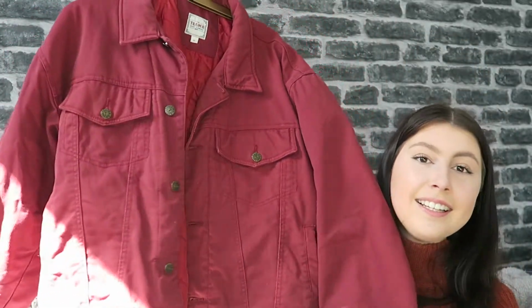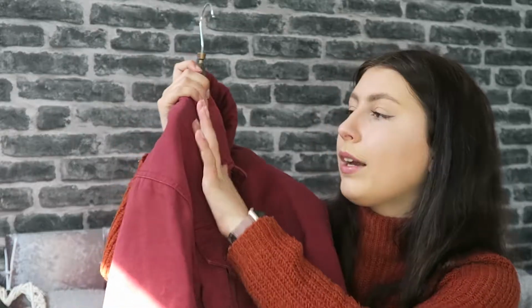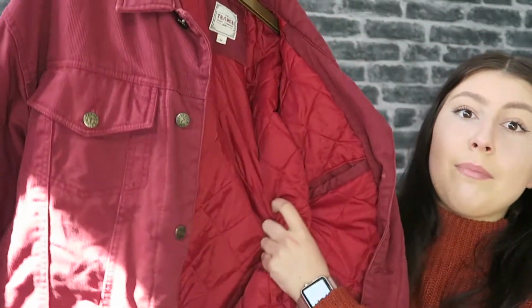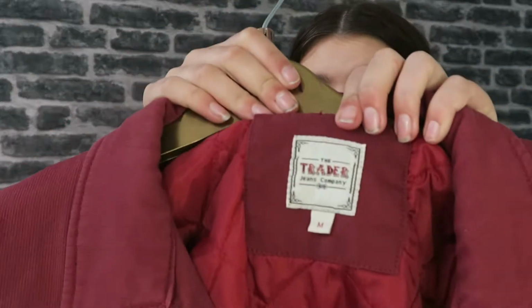And then next thing is literally still on the hanger from when I was drying it. I got this big jacket. It looks like denim, but it's not. It's not quite corduroy either, but it looks like a mix of the two, but then inside is big and puffy and it's heavy. This has got some weight to it. And ignore the hanger, but look at that tag. I'm pretty sure that's vintage.